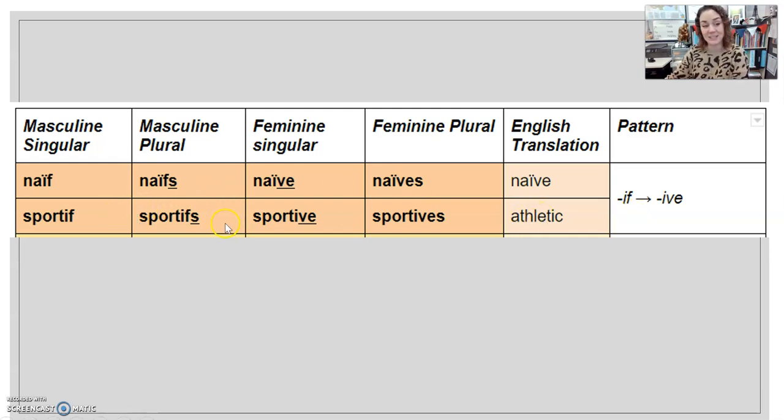Athletic, if you are athletic, you are sportif, sportif.